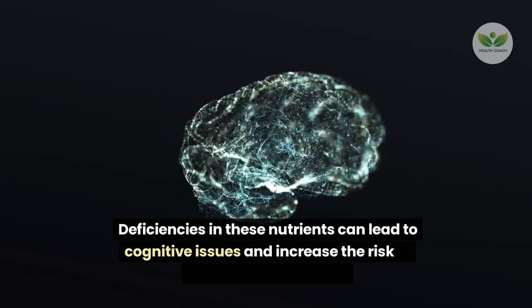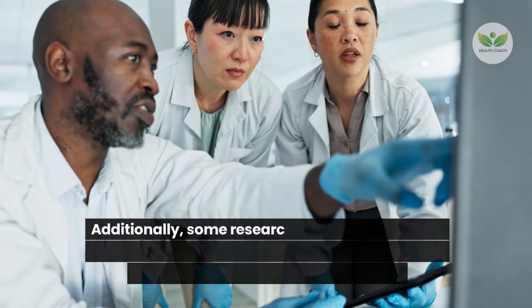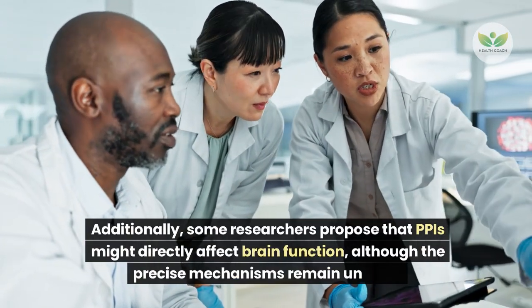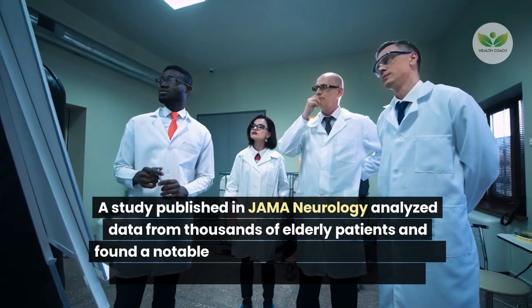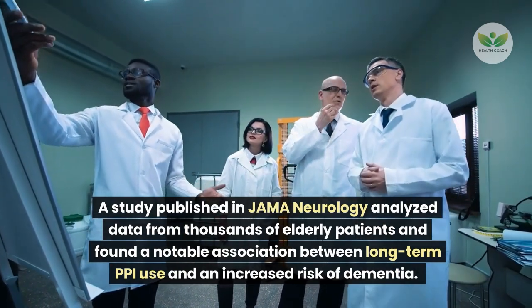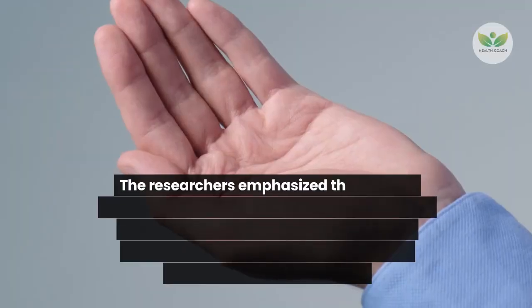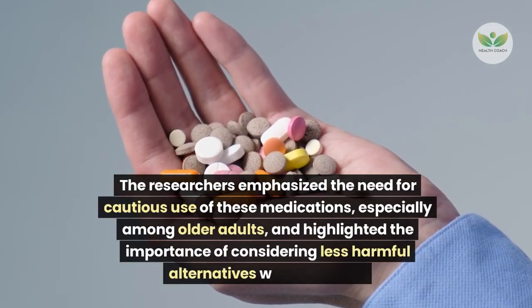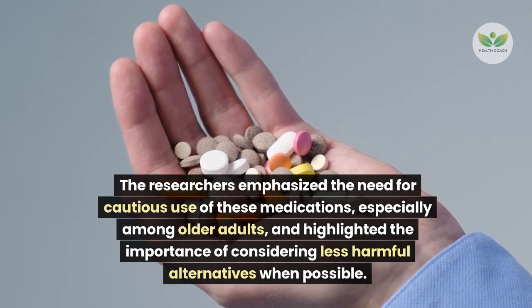Deficiencies in these nutrients can lead to cognitive issues and increase the risk of developing dementia. Additionally, some researchers propose that PPIs might directly affect brain function, although the precise mechanisms remain unclear. A study published in JAMA Neurology analyzed data from thousands of elderly patients and found a notable association between long-term PPI use and an increased risk of dementia. The researchers emphasized the need for cautious use of these medications, especially among older adults, and highlighted the importance of considering less harmful alternatives when possible.